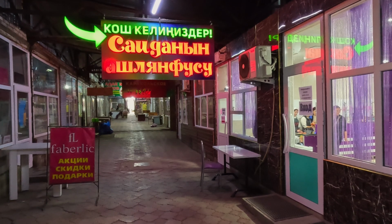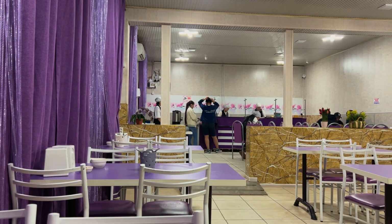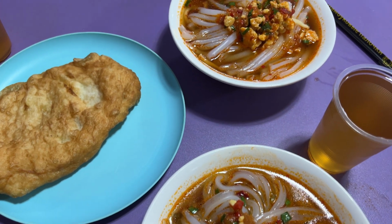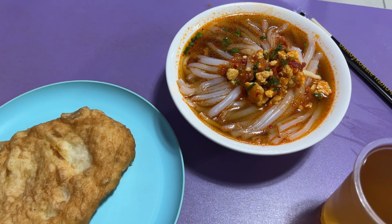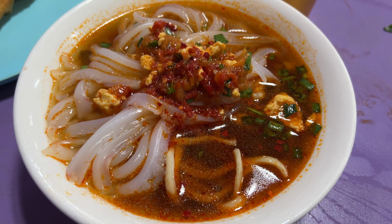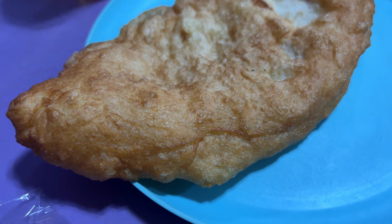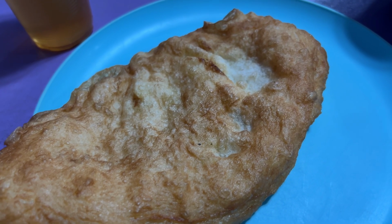So we've come into Ysyk-Kul, which was recommended by our hosts, and we've ordered our dinner. What we have is 2 bowls of what's probably the most popular dish in the whole of Kyrgyzstan, called Ashlan-Fu. It's a cold bowl of noodle soup. It's spicy. I think it's got some egg or something in here, vinegary, and there's 2 types of noodles, a rice noodle and a wheat noodle. And it's served with this bread, which I think is a potato-filled fried pastry.